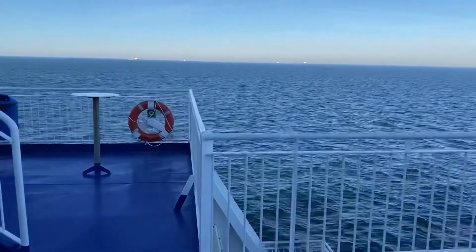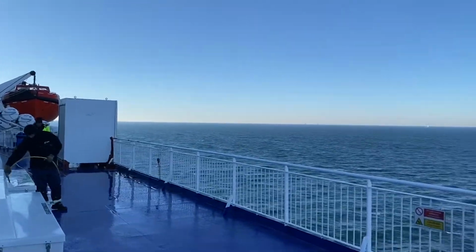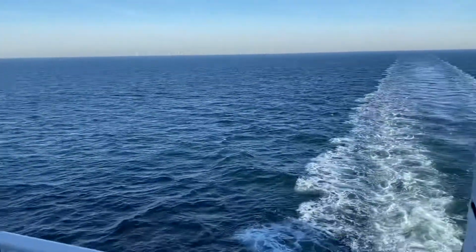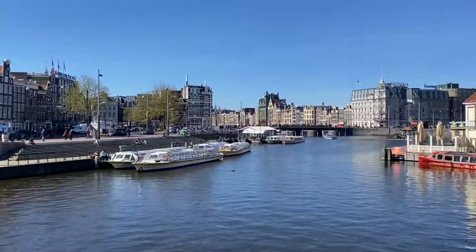Yeah, a lot more shots as we're approaching Amsterdam. Lots of windmills, wind turbines, whatever, in the sea. Lots of ships. God, I tell you what, this is what you tune in for. But anyway, here we are. We've arrived. This is Amsterdam, sunny Amsterdam.